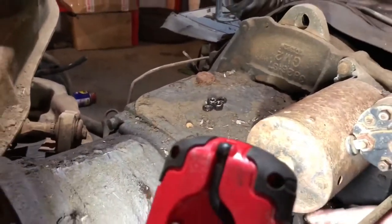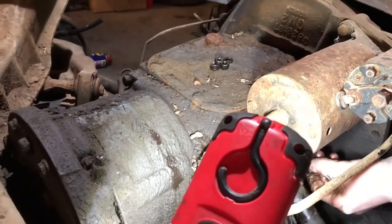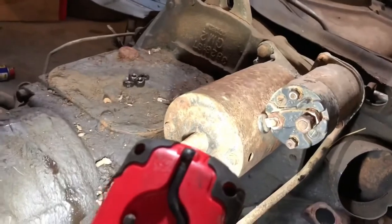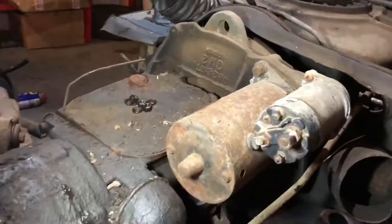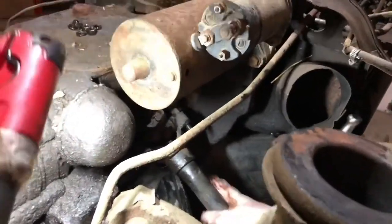What's that under there? Oh, it's all the cables for the... Oh, it's the... what do you call it? The blower motor. Which actually works. Alright. But none of the ducting's hooked up, so it doesn't work. All it does is blow cold air at your feet.